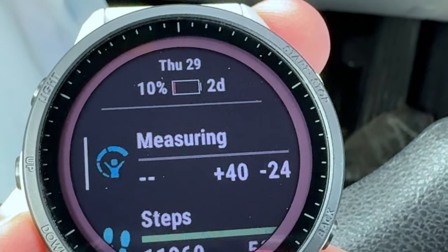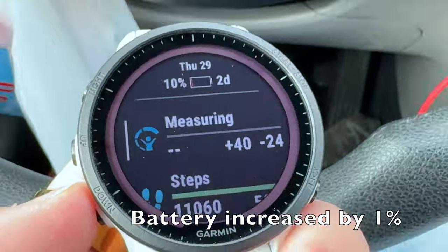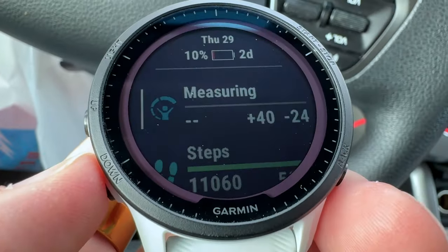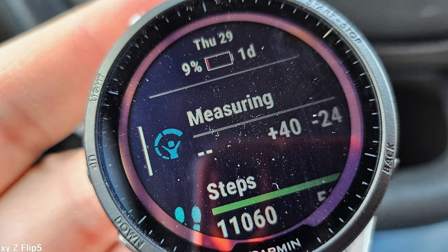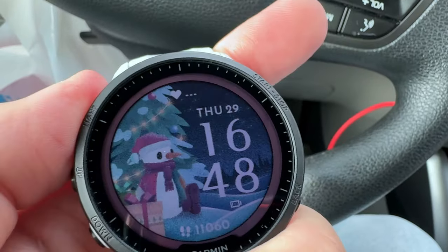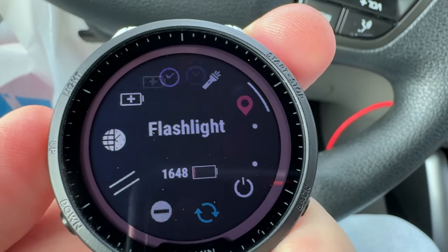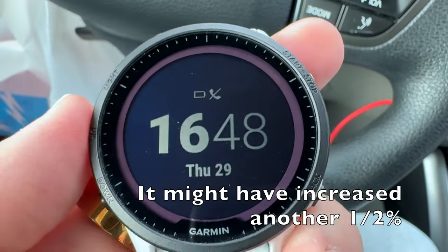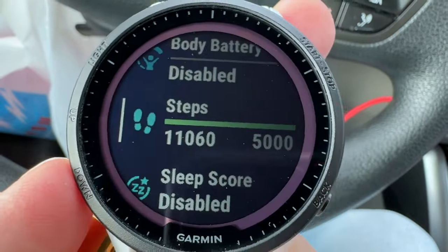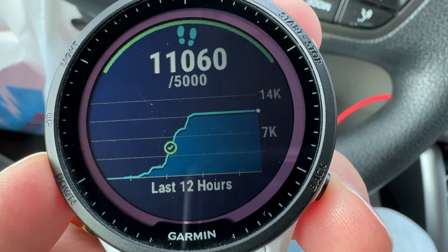Okay, it's at 10%, 2 days. It was not at 10% over 5 hours ago. Here's the screenshot of what the battery life was. That's funny. I didn't even have it in battery saver mode. My bad, I forgot to do that. It probably could have gone up even more had I done just that. Oops, I've had a busy day. This is the exact same step count that it was over 5 hours ago. No steps, so you can, there we go, it tells.